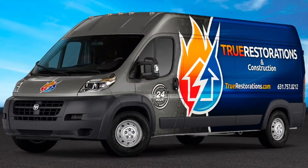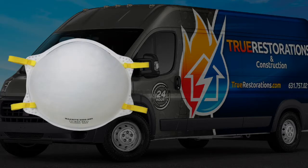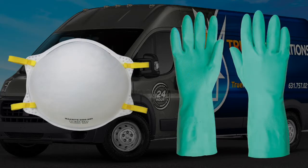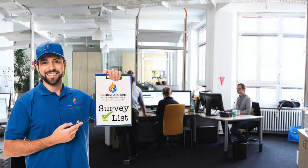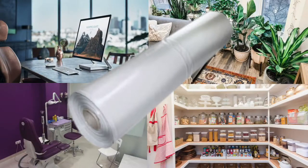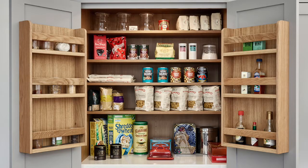Our staff will respond to your call for assistance wearing an N95 respirator or better and latex gloves. Once we arrive and are invited in by you, we will then survey the area to be disinfected. We will safe off areas where disinfecting product is not wanted, such as electronics, food pantries, plants.